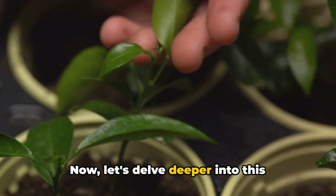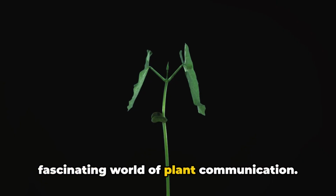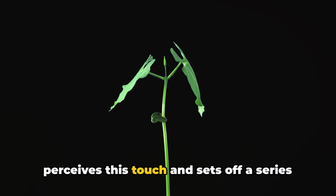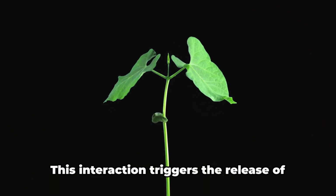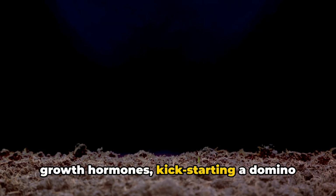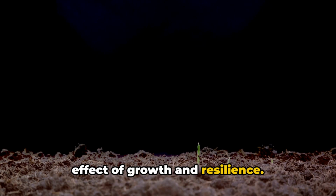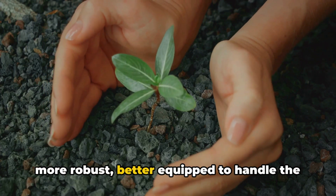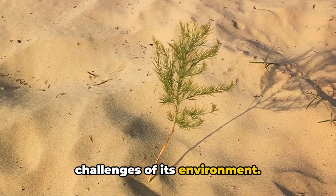Now let's delve deeper into this fascinating world of plant communication. When you gently stroke a leaf, the plant perceives this touch and sets off a series of events. This interaction triggers the release of growth hormones, kickstarting a domino effect of growth and resilience. These hormones help the plant to become more robust, better equipped to handle the challenges of its environment.